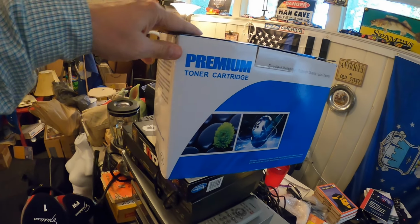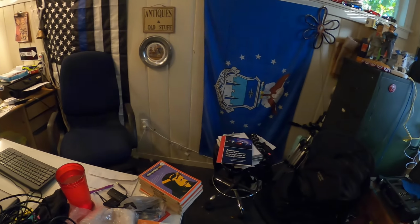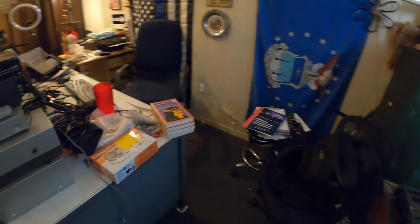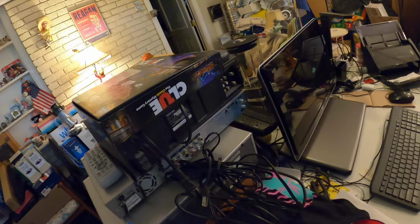Also got this box of toner cartridges. Let me pull this down. So these toner cartridges inside of here.